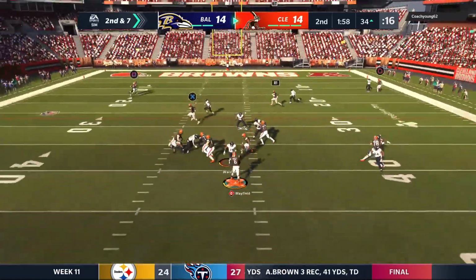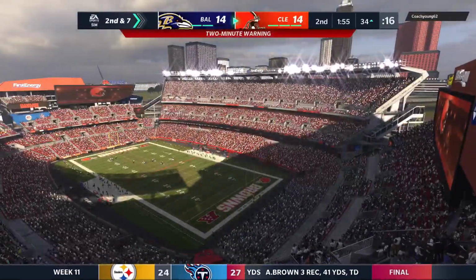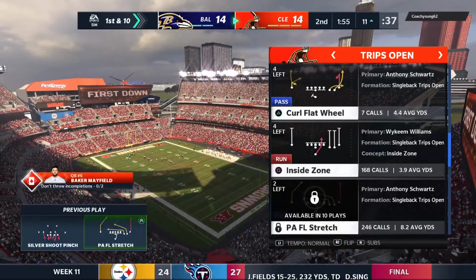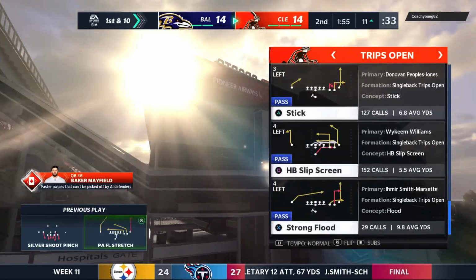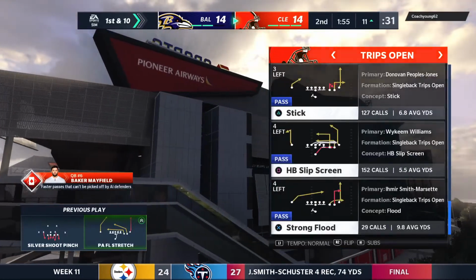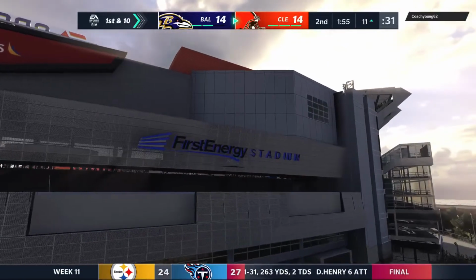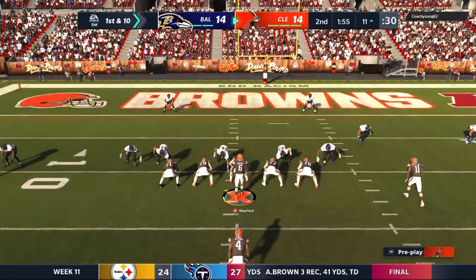Play action now. Here's Mayfield. And he finds a man on the crossing route. And he gets this one inside the 15, just a yard or two shy of the 10. Now a 1st and 10 at the 11.